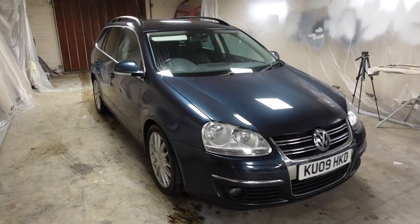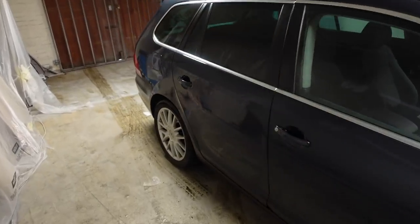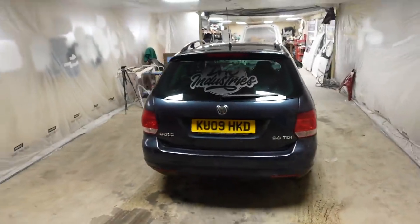So then I got flicking through Auto Trader, which is a very, very dark hole. I was sat up until the early hours for many days just looking through Auto Trader, eBay, Facebook Marketplace, all the auction sites, and we ended up with this 2009 Volkswagen Golf Sportline. Apparently, I didn't know they did a Sportline. 2 litre TDI Estate. I've already put a sticker on it because I can't help myself.